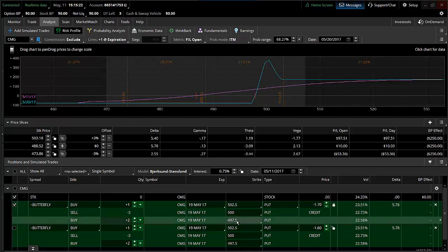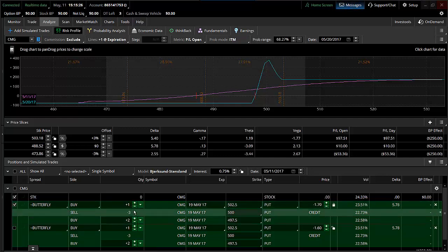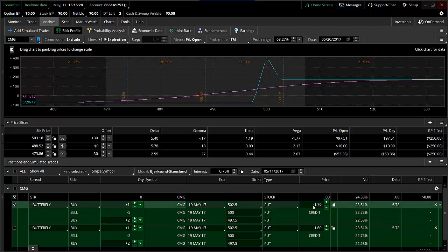the 500, 497.5, $2.50 wide spread, 1 by 3 by 2, collected $1.70, so $170 per spread, max at risk 80. So if everything fell apart, the market cratered, the maximum you could put at risk is $80, potentially make over 400, and if it went screaming to the upside, you keep your credit of 170. So that's called a put ratio butterfly, and that's called managing your risk.